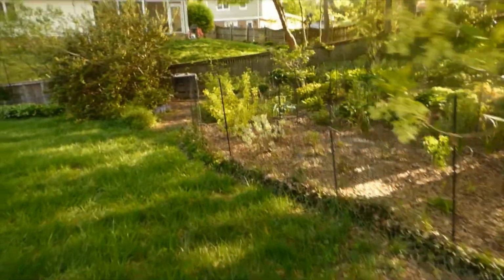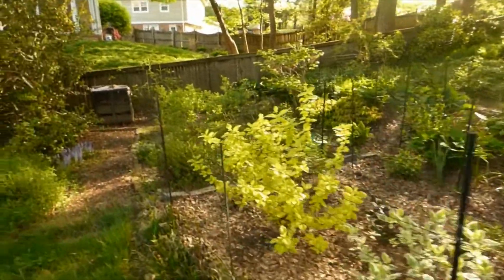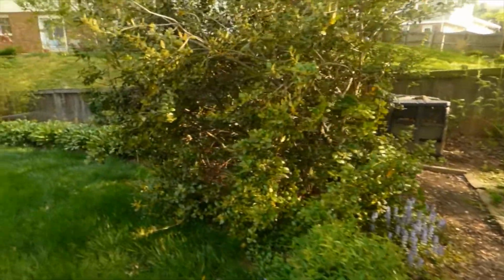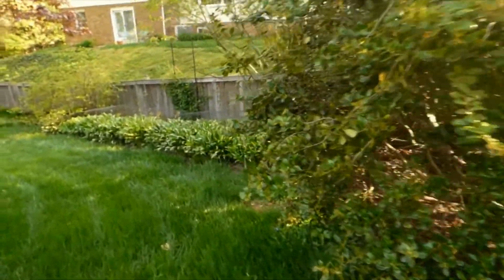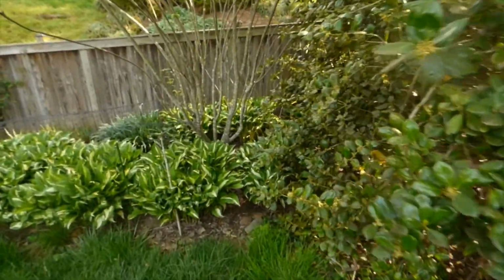Down here, it's a very wet area. Here's some red twig dogwoods. These are some winterberry hollies, things that do well in the wet. And here's the row of hosta I was talking about, where the water comes through, so we put hosta in there to soak up the water.